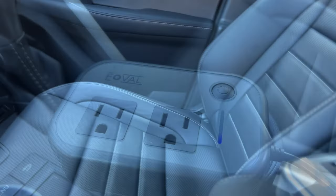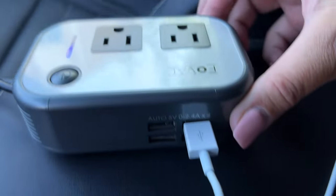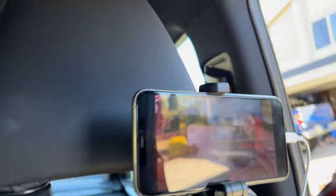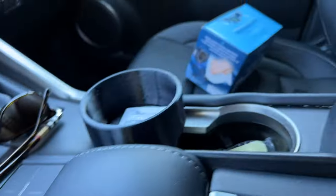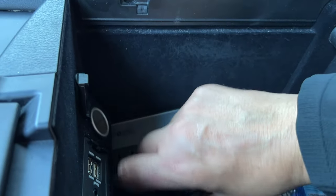It's so quiet. And people in the back of the car can easily plug their USB cables in, and they could be watching their phones, and nobody's having any issues with devices. So I love it. It tucks in nicely, like I mentioned, and this is definitely a keeper for me.